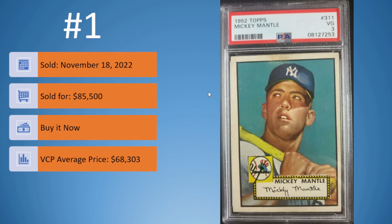$85,500. It was a buy it now, well above the VCP average price for a PSA 3 of $68,303. So again, I appeal, especially for some of these lower grade vintage cards, whether it be centering, lack of creases, the registry, whatever, can sometimes command a premium, and it looks like it did so in this case.